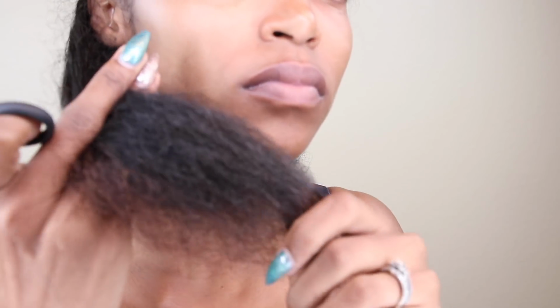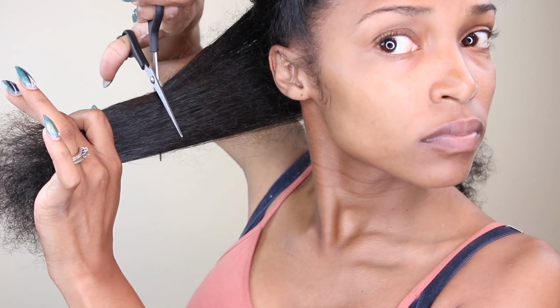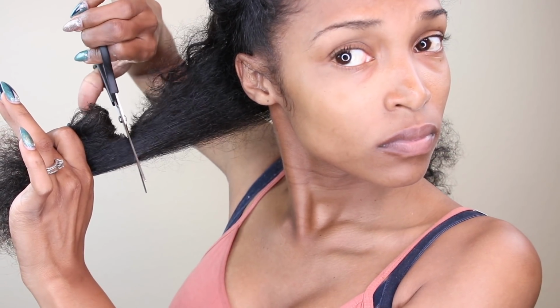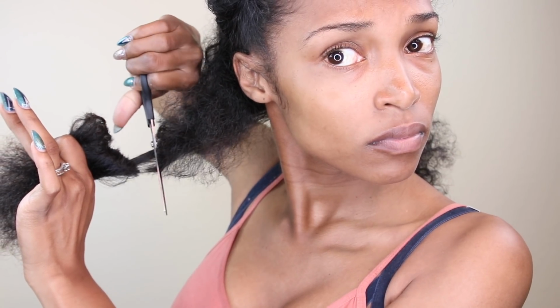As you guys can see, I'm kind of hesitating on where to start because this is the first cut. I always learned that you start with less, then work your way on up. So here we go. Oh my God, look at that. Look at that first cut. Woo. Yeah, that was kind of scary. But you guys, it was so liberating. Check out that bundle. Would you pay $100 for this?